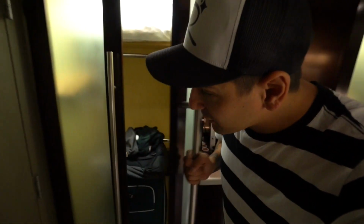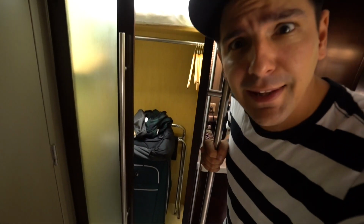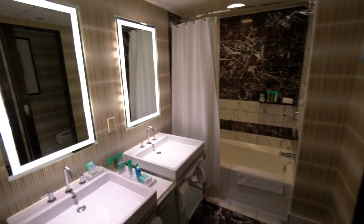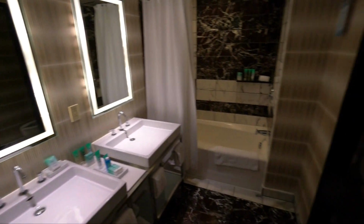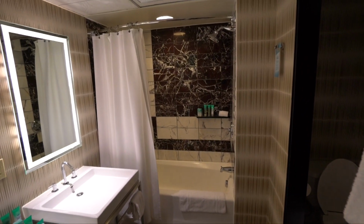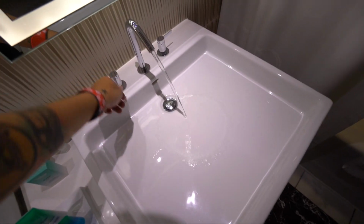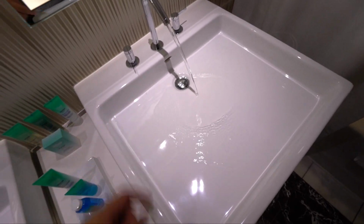Check this out, another closet in which they've stashed my luggage. There's extra bedding up there, fancy lights inside with the glass. Kind of reminds me of IKEA, but fancier. And look at this fancy toilet room. That's the polite way of putting it. Dude, look at this. So fancy. Look at you, got all kinds of mirrors and extra lights. Strange, giant, flat-looking sinks with weird spouts and weird water patterns.